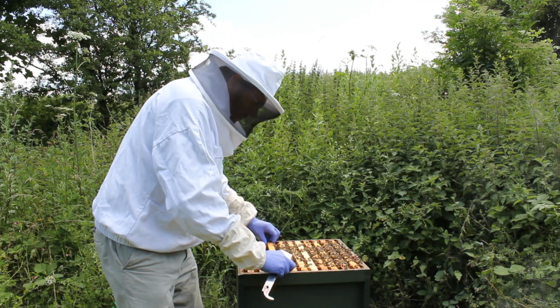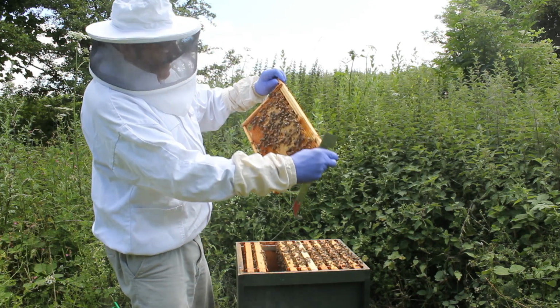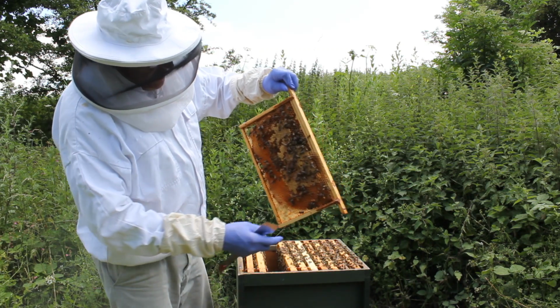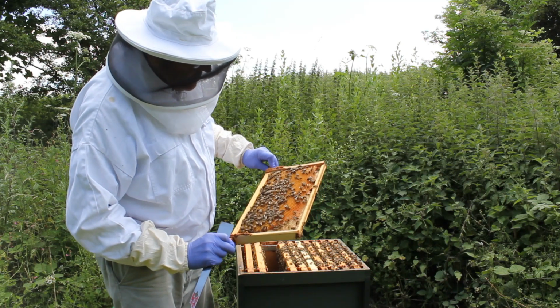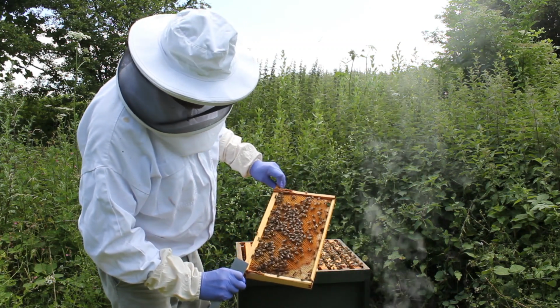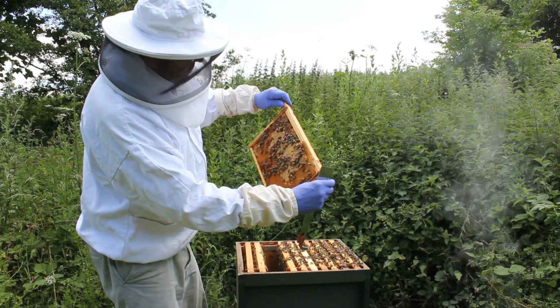The whole hive is full of bees. There's some honey that's capped right, they haven't even touched it. So it's all soft, that honey, and so that, you know, they got plenty of stores in there, so they haven't gone without, have they? That's full of eggs as well, so the queen could be on that one, but it isn't, I don't think. Yep, full of eggs.